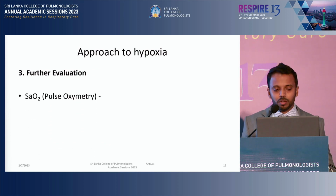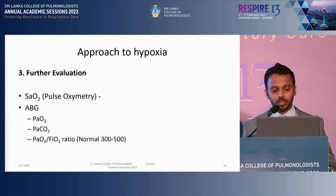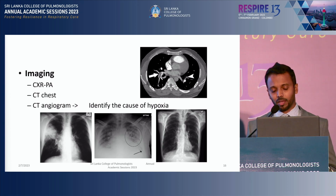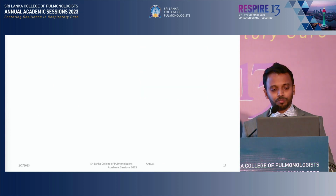Further evaluation, your saturation again, then arterial blood gas. PaO2 and PaCO2 levels, and importantly, the PaO2 FiO2 ratio, the PF ratio, also important. Imaging wise, your chest x-rays will tell you the underlying cause. Can be a large consolidation in case of a pneumonia, can be something like ARDS, hyperinflated lungs in case of a pulmonary, COPD, or CT chest and CT angiograms will be important in finding an embolism.